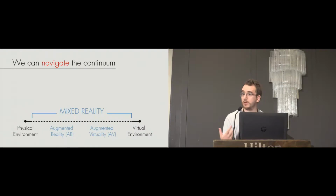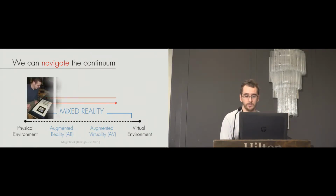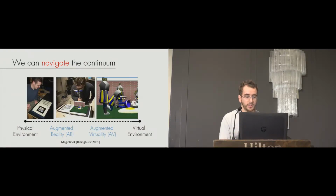What's interesting about this being a continuum is that we can move along it. So we can combine the physical and digital in different degrees and then change that combination. One of the most archetypical examples of this is Magic Book, a physical book that we can interact with naturally, but then using see-through you can have an augmented experience, and you can also go inside the place of the book for an immersive VR experience.